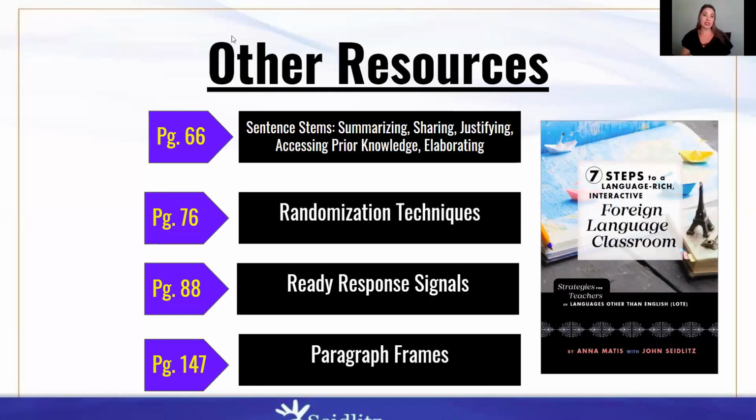On page 76, you'll find some randomization techniques. So ways that you can make sure that everyone in your class is participating, more than just that one kid that raises his or her hand really fast every time you ask a question. Ready response signals on page 88. Those are really helpful for me because that is the one thing that I always struggle with, which is asking and actually waiting for everyone to give me their signal that they're ready. So I love page 88 because it gives me a lot of different ideas for doing that. So I can kind of spice it up.